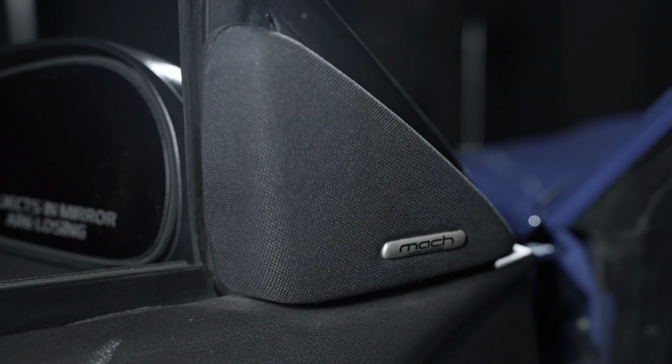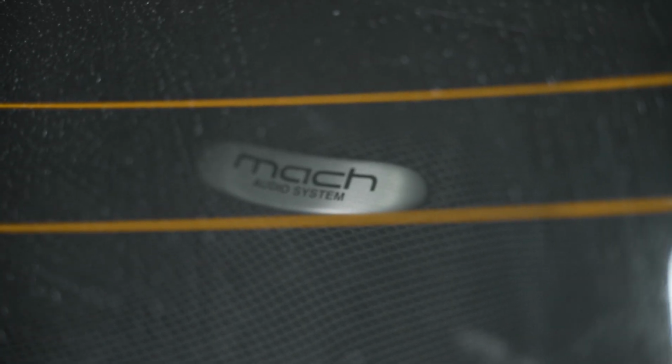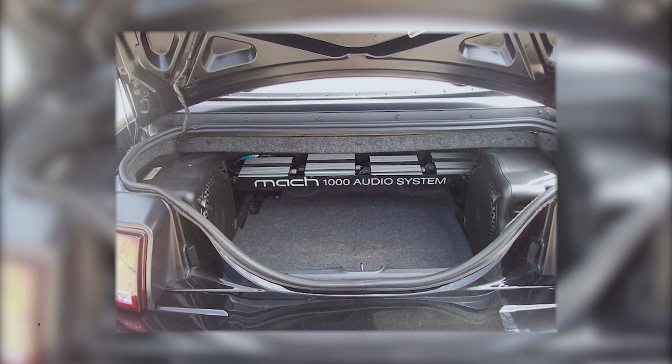Ford still utilized the high-performance Mach 460 stereo system, but it did add the Mach 1000 system as an offering in 2002. Now, the Mach 1000 system, it was pretty darn legit for a factory option stereo system. In addition to the upgraded components from the Mach 460 setup, the Mach 1000 came equipped with two 10-inch subs mounted on both sides of the trunk and a pretty trick amp rack that consisted of multiple amps that could hammer out 1000 watts of power.